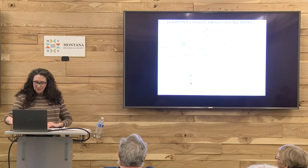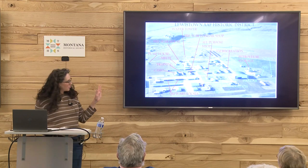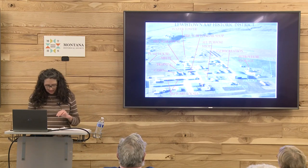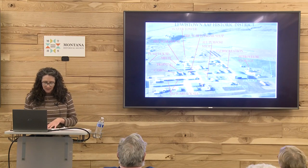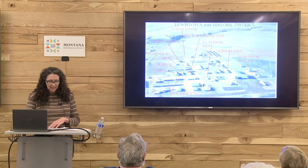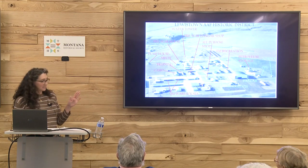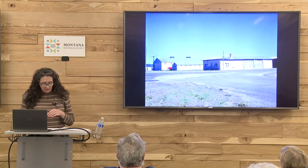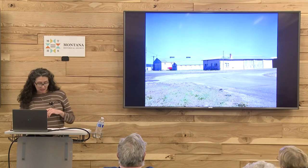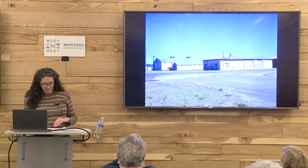So, despite quite a bit of new construction, Lewistown Airfield boasts the greatest number of World War II era resources, again, thanks to Leroy Music and the many people at the airport facility, that these buildings not only remain standing, but are now documented and celebrated by the community. This site shows the motor pool, training building and camouflage building where the crewmen would practice covering the planes.